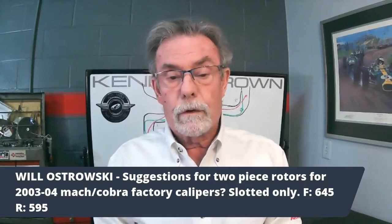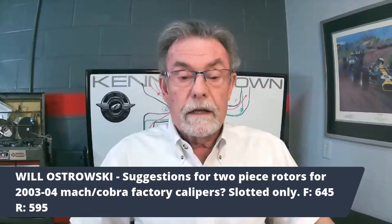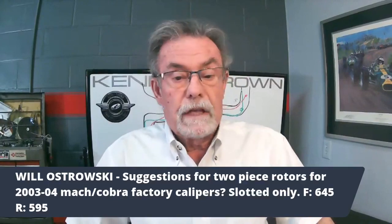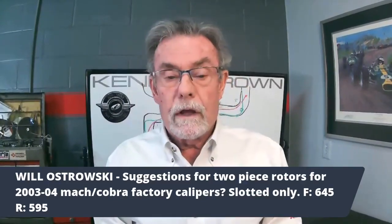Never, ever use drilled rotors. I don't use drilled rotors for anything, right? Because I can tell you, it doesn't take a whole lot of heat for drilled rotors to crack. And they always crack at the holes. It's unconditionally, absolutely guaranteed. So we only use slotted rotors.